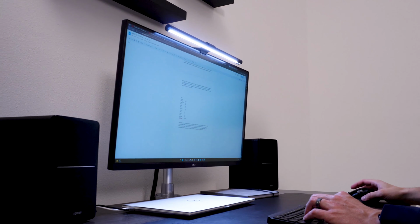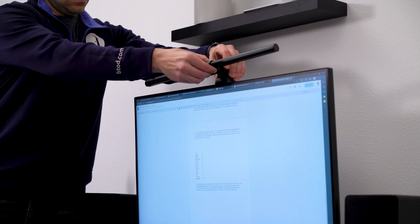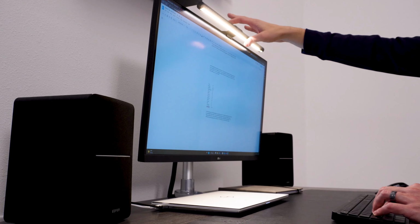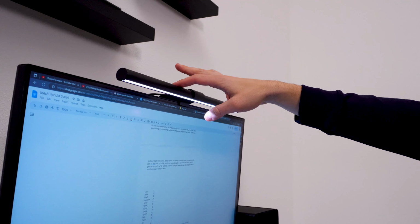Alternatively, monitor light bars are something that I've been using now in my home office setup and at the office setup for almost 12 months. These lights rest on top of your monitor. They're out of the way and they put the lighting right in focus. I also think they're the best way to customize the amount of task lighting you get and can't imagine not having these on my setup now.